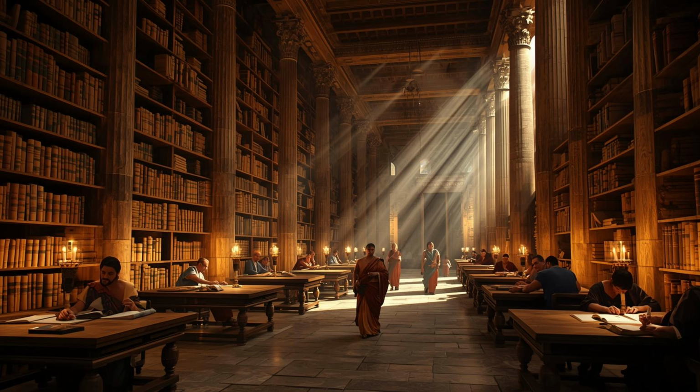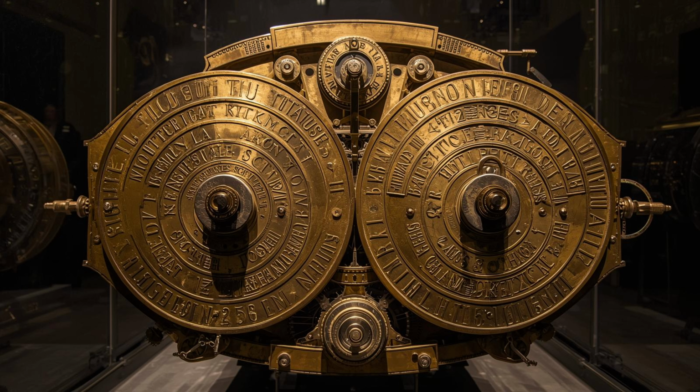On the back, the inscriptions describe the spiral dials. For the metonic cycle dial, the inscriptions name each month in the lunar calendar and provide information about the festivals and games that occurred in different months. This last detail is particularly interesting. The mechanism doesn't just show abstract astronomical information. It connects the celestial cycles to human activities.